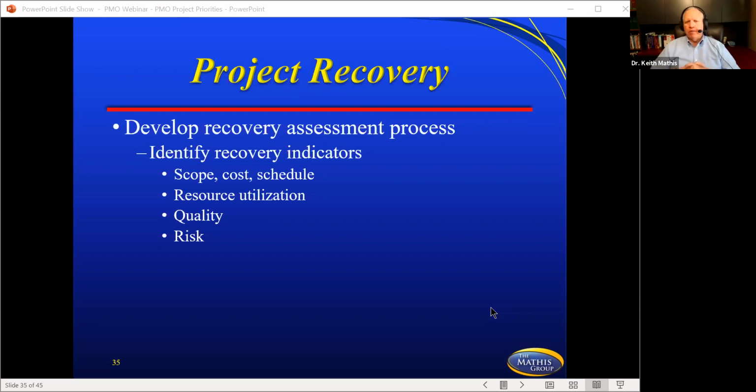And so developing a recovery assessment process, identifying recovery indicators: scope, cost, schedule, resource utilization, quality, risk. Every one of these bullet points here, you would have metrics to look and see what the project did in these areas. Did we not do a risk analysis or risk assessment, and the risk actually happened because we didn't even know it was coming? Did quality bite the dust? Are our resources that we thought we had actually obligated to another project someplace else? I mean, we've all worked recovery without even calling it recovery, just trying to salvage a project. And all of these components can make or break a project.